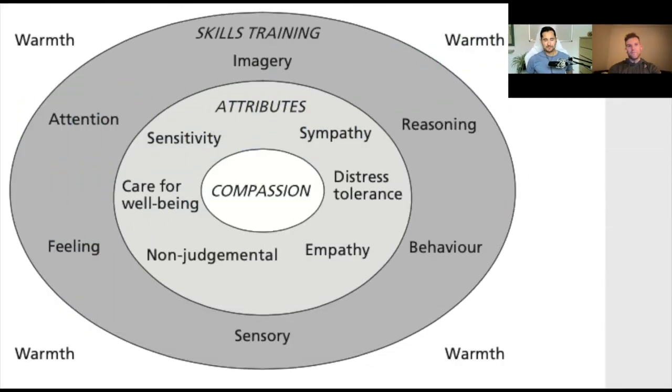There are some attributes of a compassionate mind that he speaks about as well. Aspects of this are sympathy, being able to understand other people's distress as a starting point for understanding your own, and then insight into how your own mind works. So part of that is mentalizing, attributes of distress tolerance, empathy, being non-judgmental, being sensitive to your own feelings and needs, and having motivation and intentionality.